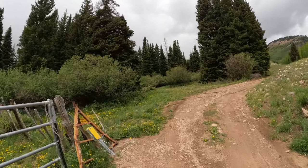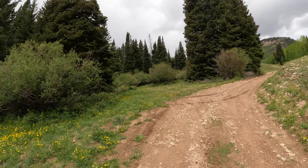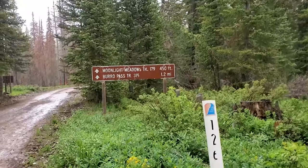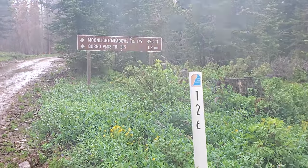So at the top of the pass, it splits to the left and the right, and I went left. There are some really cool things up here to explore. It was icing on us, which is really cool in the middle of June, but we didn't get a lot of time to hang out there. Moonlight Meadows is just straight ahead, and then Burrow Pass is where we just came from.